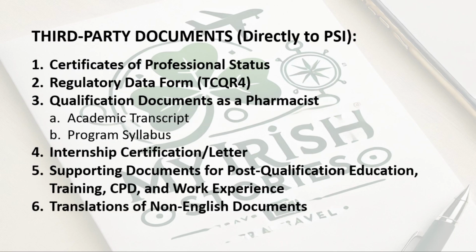Next, third-party documents to be sent directly to PSI by the authorities. In this, the first is a certificate of professional status. It is issued by the competent authority in each jurisdiction where you are qualified and have practiced. That is the good standing certificate, which you can get from the Pharmacy Council of your state or jurisdiction where you registered. It is wise to apply early, as this may take time.